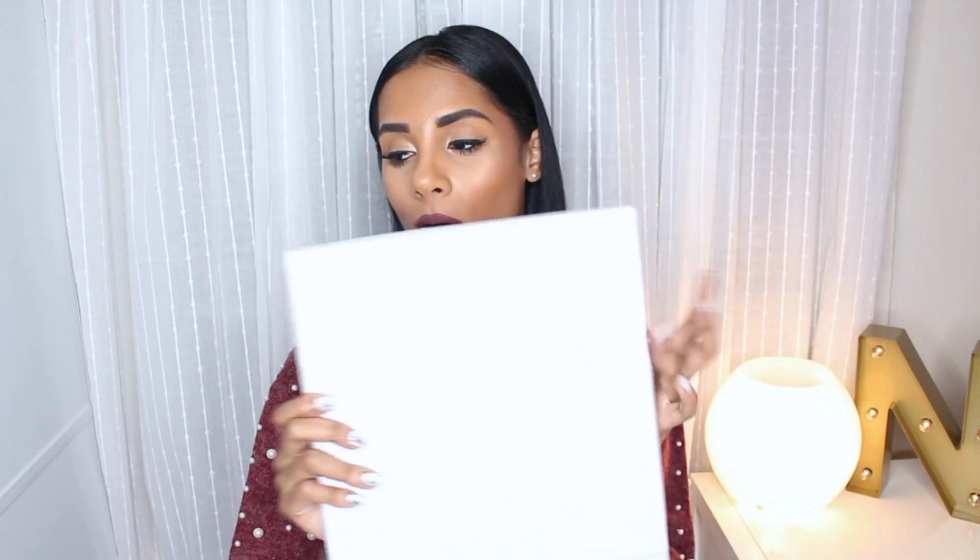I actually really like the color because when I saw it online, the white one looked a little bit off or a little see-through. It looks a little bit gray online, but it's actually pretty opaque and a really great white. So I like it. I think it's useful and it's great to stay organized.